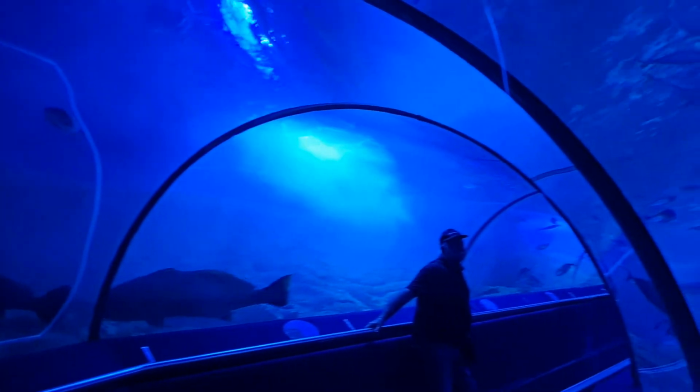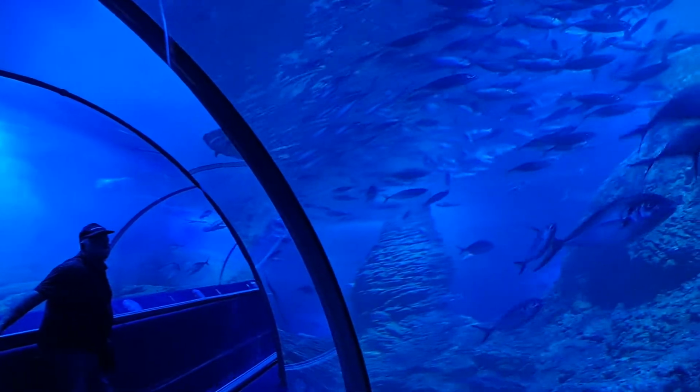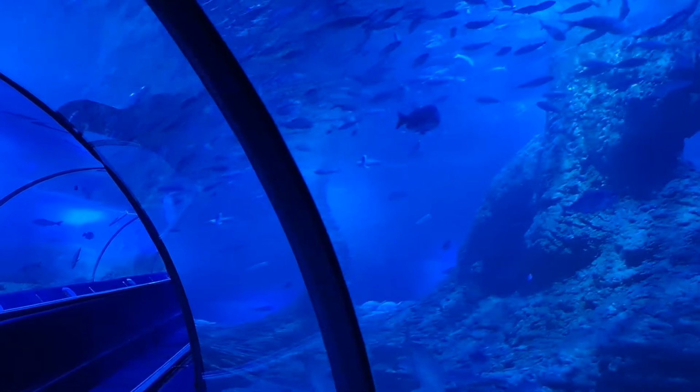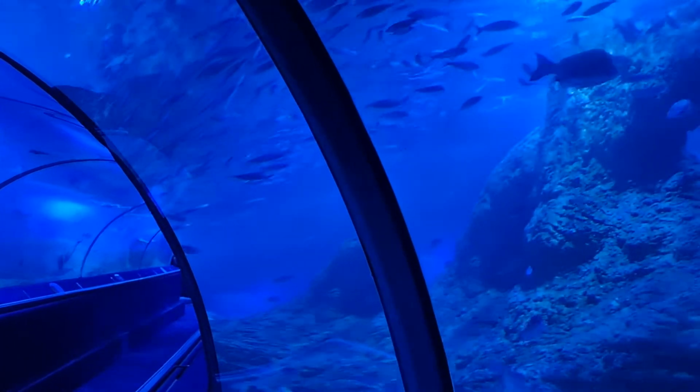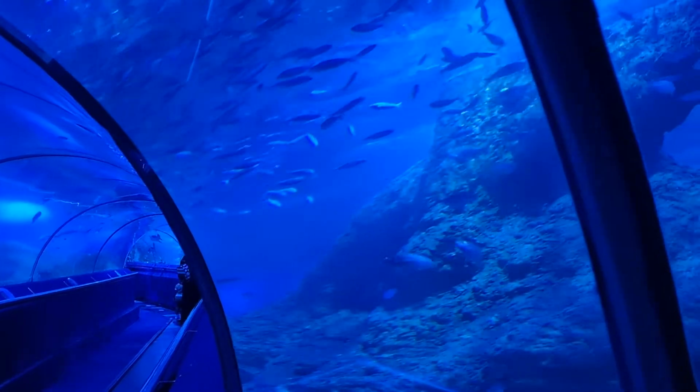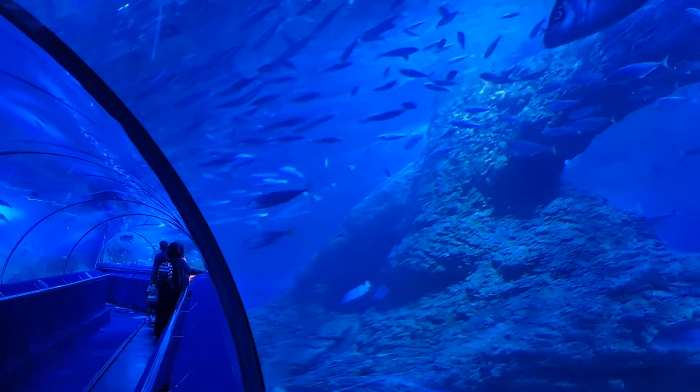Smooth rays are curious and friendly, but you might want to avoid a hug. They're covered in a layer of slimy mucus that helps to protect them from disease. If threatened, a smooth ray will raise its tail over its back, ready to strike with its barbed, venomous spine.